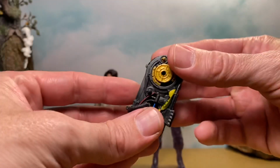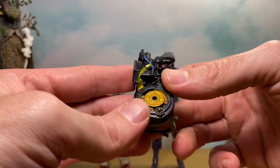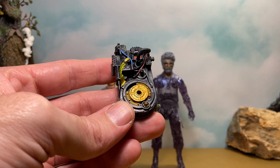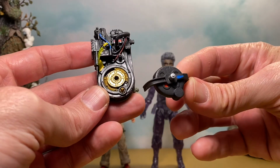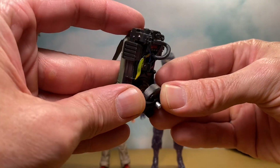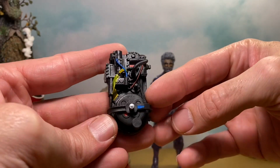Then we get this nice Proton Pack here, and it is done in a way that you can check out the insides here, like in the movie when she has to do the work on it. So you get these two separate pieces, and this one just snaps on here. So that's pretty cool. I do like that a lot.